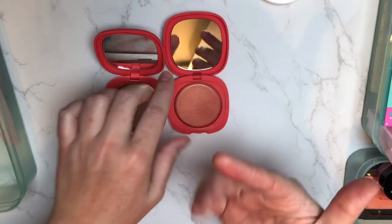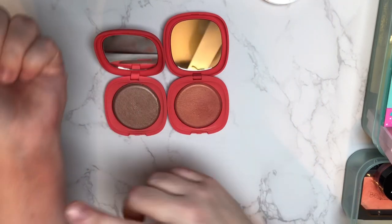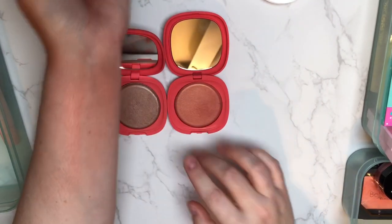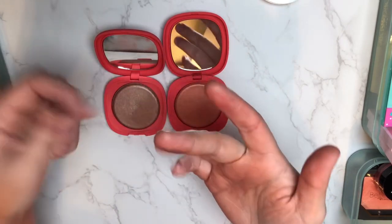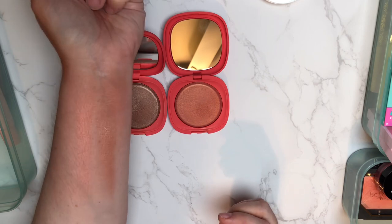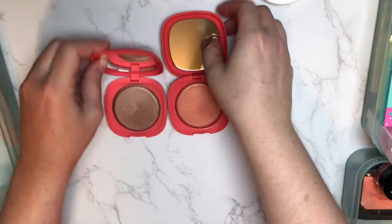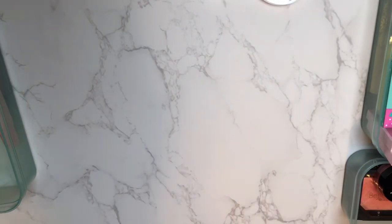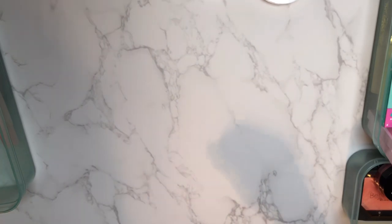This is Coral Sunset. Oh, funny, Coral Sunset. And then this is Cappuccino Cake, which is more of a neutral brown. But these are definitely really pretty, and I definitely need to use these more, especially before summer's over, because I feel like that shimmery color is definitely a summer vibe.